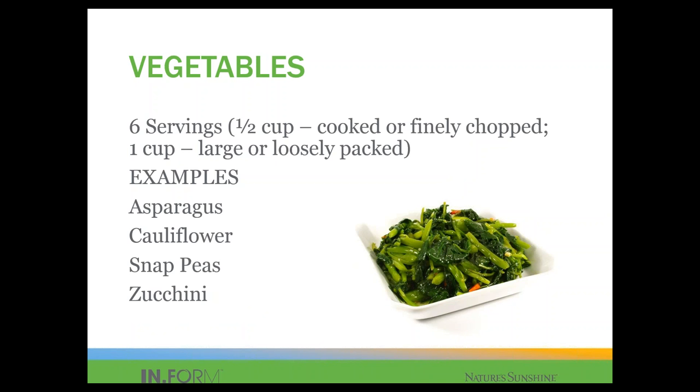Our vegetables, they also give you some examples. Again, what's important to look at is if they're cooked or finely chopped, half a cup. If they're large or loosely packed, 1 cup. So they give you some examples of vegetables here: asparagus, cauliflower, snap peas, zucchini. In your manuals and your books, you also get a ton more examples. Keep in mind, we want to keep starchy vegetables out of this, and some of those would be acorn or butternut squash, rutabagas, parsnips, or even sweet potatoes. We want to keep those out of the program. So we want to focus on our non-starchy vegetables and getting 6 servings of those a day.